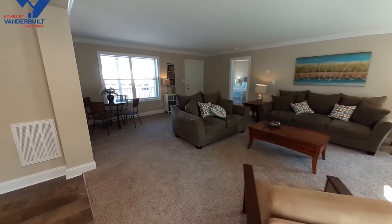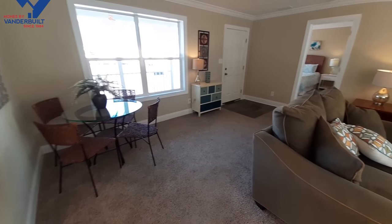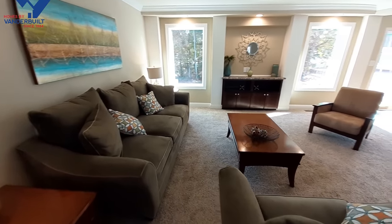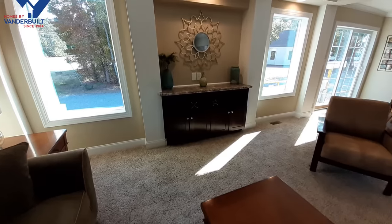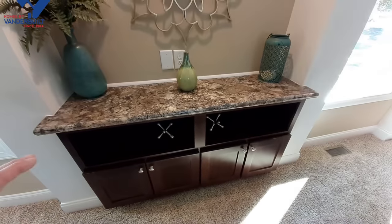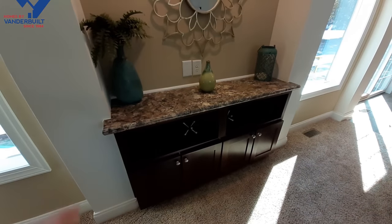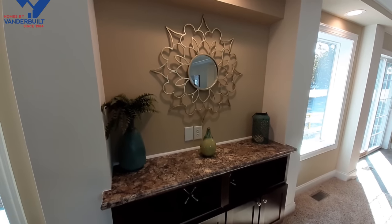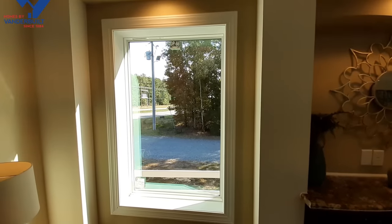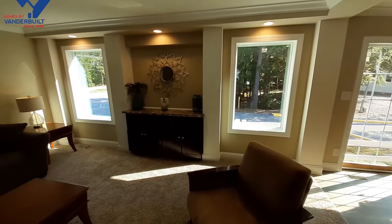Now they do have a little seating area over here, set up kind of as a breakfast nook, but more like maybe a card table type deal or something of that nature. But the main focus is this area here. And I really like the way they have this set up as an entertainment center. Plenty of room on the shelves down here. Got a nice wide shelf here, or I should say deep shelf, so you can actually set something on it, whether it be your TV or you hang your TV off the wall. It's a useful shelf. Recessed lighting up above you, and you got these great big windows to either side. Just really makes it pop.